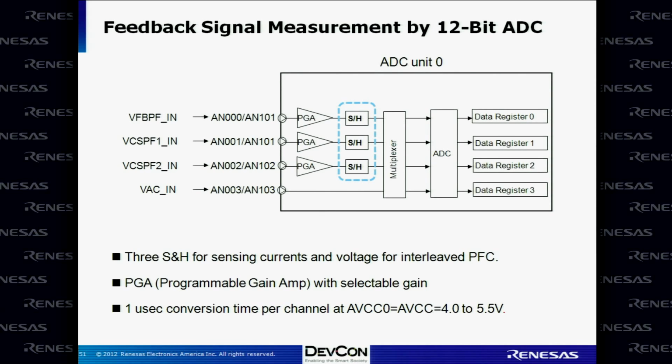And then we have sample and hold, meaning that we can take a snapshot of the currents at any time, and we get 3 different values. And it's very fast. Actually, it's a 1 microsecond conversion time per channel.